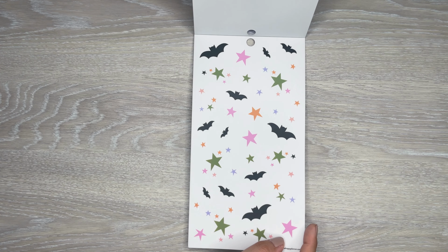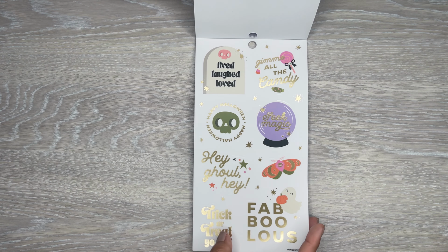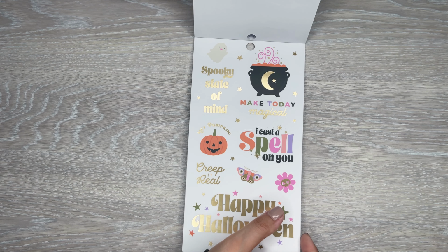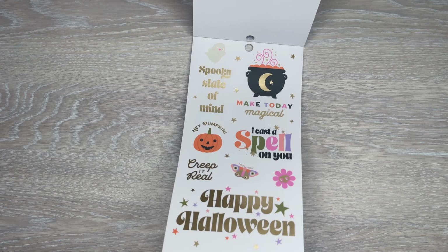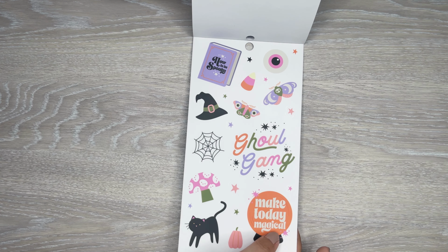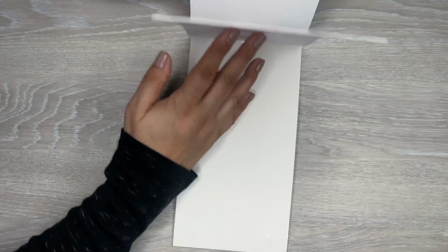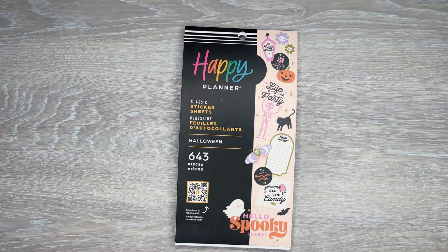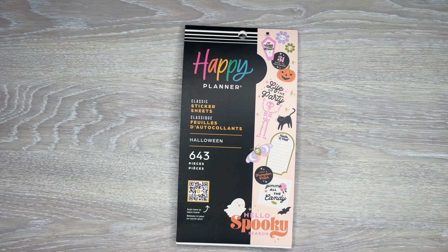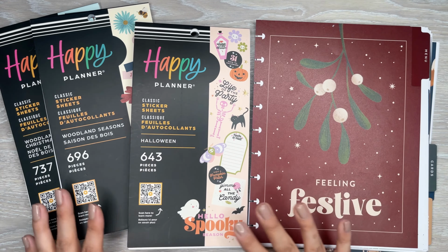Ooh, I love the bats and the stars. Lived, Laughed, Love, Fabulous, Trick or Treat Yourself, Make Today Magical, I Cast a Spell on You. These are all clear, and these are foiled stickers, and these are just clear. Ghoul Gang, Make Today Magical, Life of the Party. Fun. I like that one. That one's really good. If you like Halloween, you definitely need this one. That's a good one. All right, so those were all the seasonal items that I received in my box.